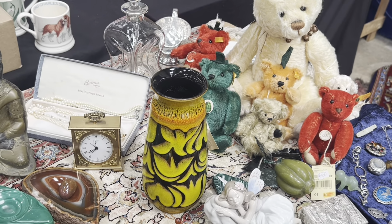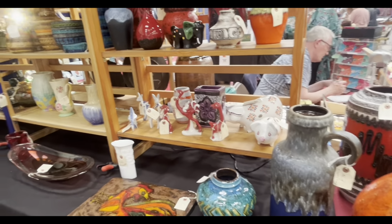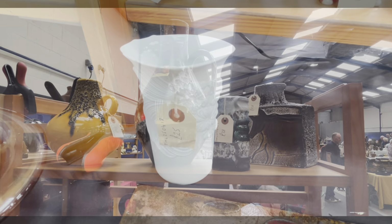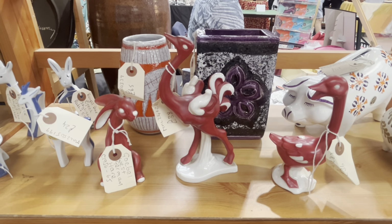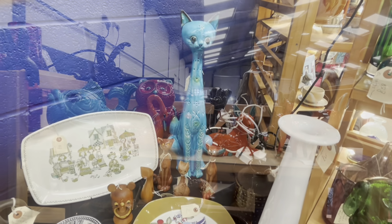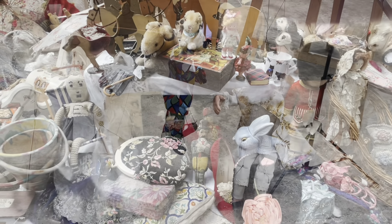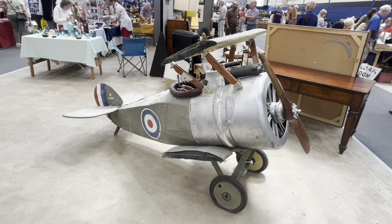Some lovely pieces on this stall. Those West German animals are lovely. Goebel, 1950s. Sadly, no names on the back of those. Wouldn't that look great in a child's bedroom? A big bedroom, of course.